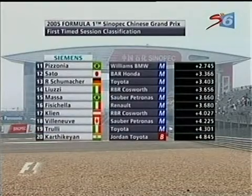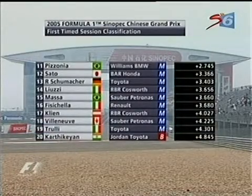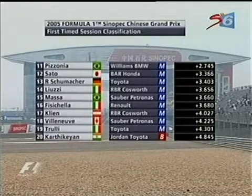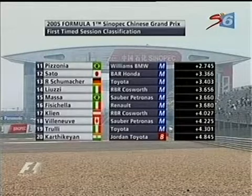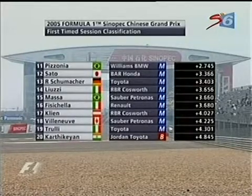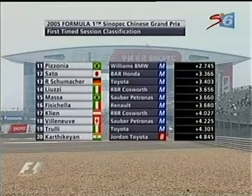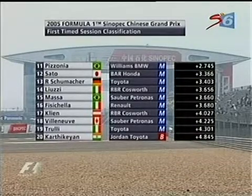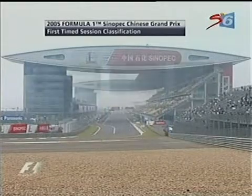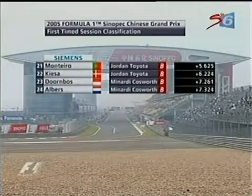Well, Antonio Pizzonia in 11th place, Takuma Sato using a brand new Honda engine, Ralf Schumacher, with Antonio Liuzzi as the reserve driver for Red Bull Racing, Felipe Massa in his last race for Sauber Petronas, Fisichella obviously going off in that last session, Christian Klien, Jacques Villeneuve, Jarno Trulli and Narain Karthikeyan. But interesting to see the two Ferraris up there, Sasha. It kind of shows that there is a bit of pace in those Ferraris all of a sudden.